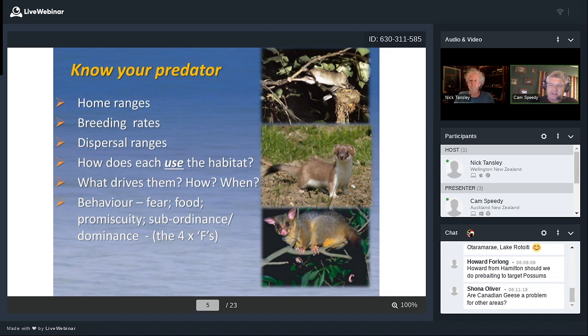And understanding animal behavior is really important too, just knowing that actually all animal behavior is driven by the 4 Fs: fear, food, fornication or promiscuity, subordinance, dominance, and fighting related to a lot of that. So if we understand some of those behaviors, we can be smarter about how we actually deliver pest management.